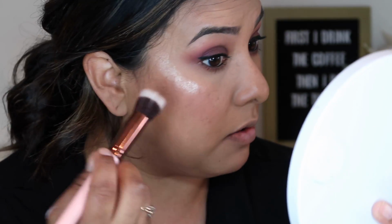Go ahead and put it on the apples of my cheek, just the apples on the highlight area, just kind of lightly. And then I'm gonna go ahead and just use this small stippling brush to try and just blend it out. Ooh, it's not blending that well. Yeah, this is not blending, and I do not have a powder underneath, so it should be blending better than it is. So I'm gonna try and get a beauty sponge, or else it's going to stay like this, which is not good. So let's try it this way.